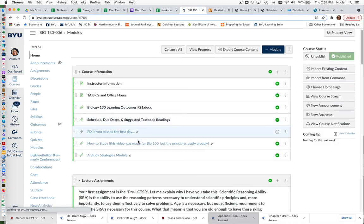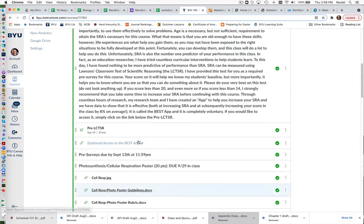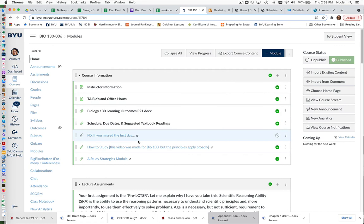Okay, so that's Mastering Biology. Let's see, anything else I want to show you? I think that's everything. Obviously this is subject to change, but this is what the class looks like for now.